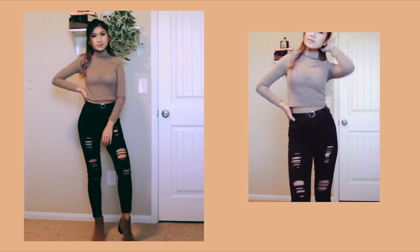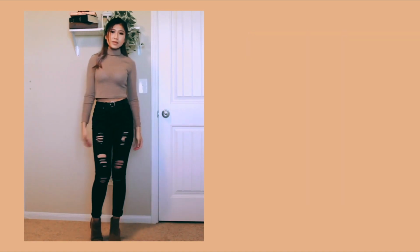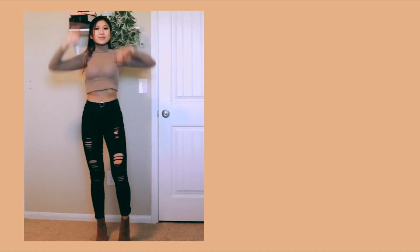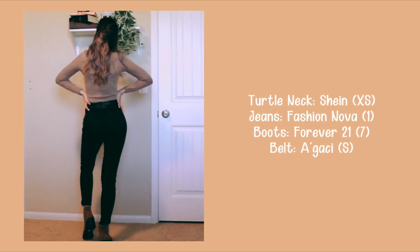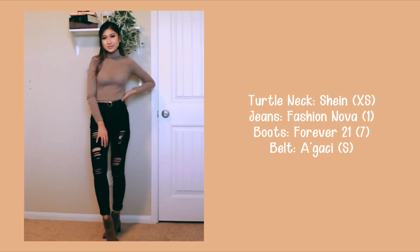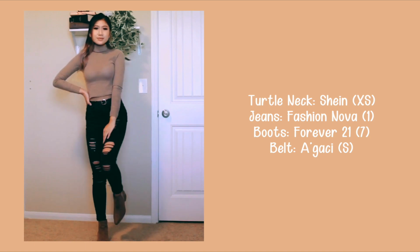And here I'm about to go a little crazy on the knitted turtleneck. So I just pretty much recreated this outfit here with another turtleneck and another. I just love pairing knitted turtlenecks with high-waisted jeans, and that's honestly my go-to autumn style.